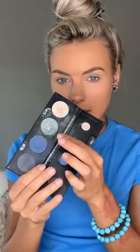All right, we're using this color. This is the color called Cautious. It's like a seafoam blue.